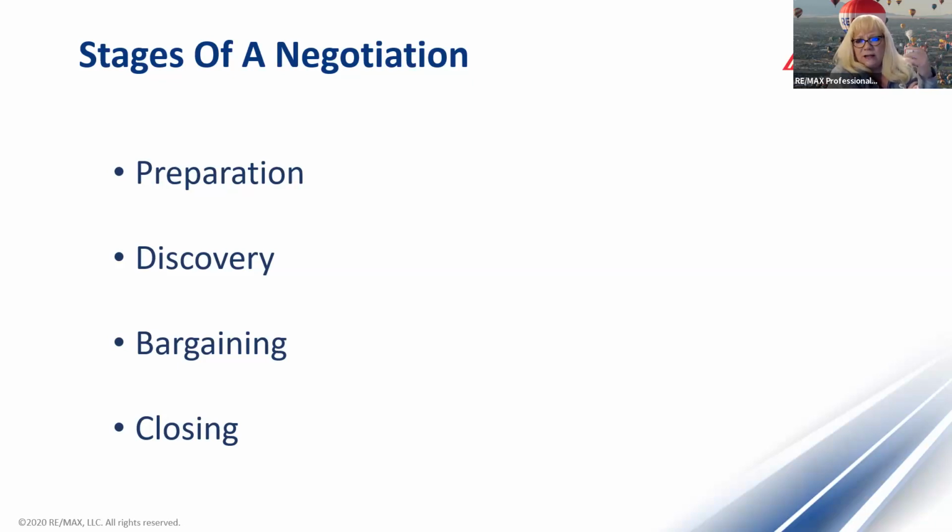Are they new? Give me a little bit more scoop about the buyer, not infringing on any fair housing violations, but just getting more information. So we want to prepare, right? I'll run cost sheets for the offer, because the seller is going to ask you what the bottom line is, right? So we want to have cost sheets so that they know what they're going to net.